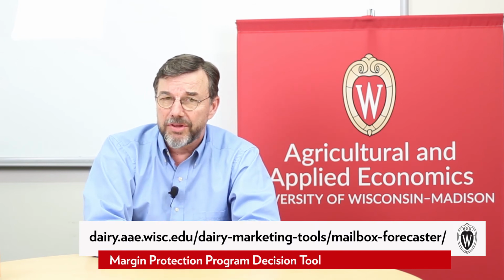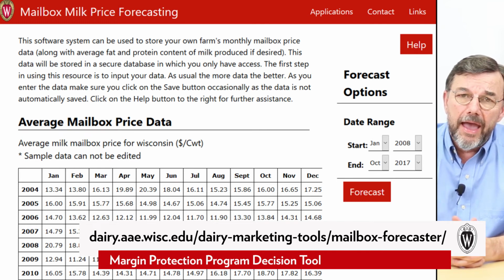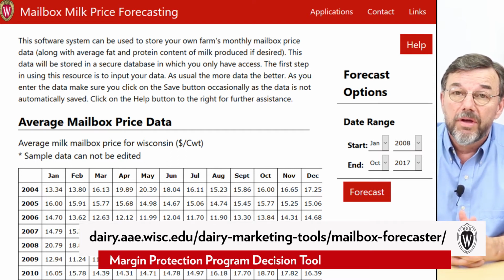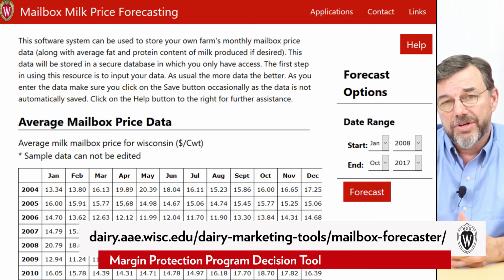In addition to our work with LGM Dairy and the MPP program, I've developed a mailbox price forecaster where dairy farmers can maintain their monthly mailbox price in a secure website location and use that information to develop 12-month forecasts of their farm level mailbox price. That's important. The mailbox price is basically the price they get for their milk, net of any transportation costs or other charges. So if a producer is trying to get an idea of what their cash flow is going to look like, we are able to provide that service with this forecaster, and it's a farm-specific forecasting model.